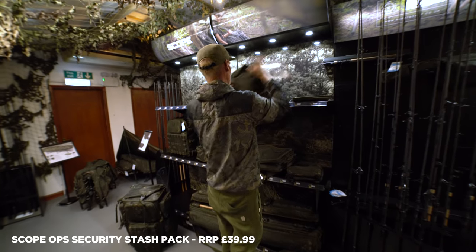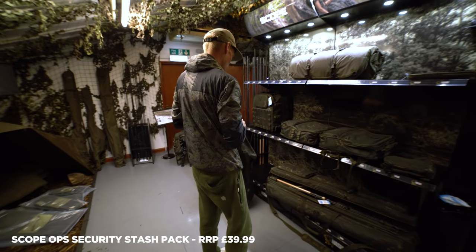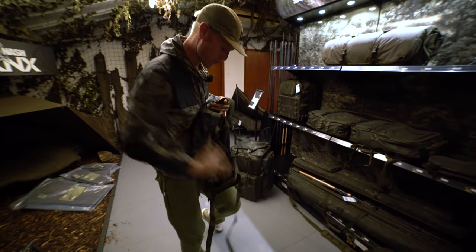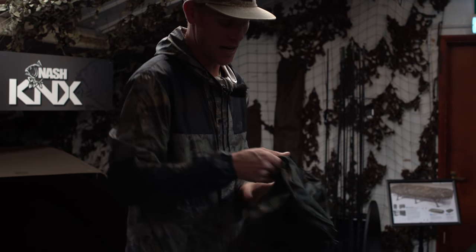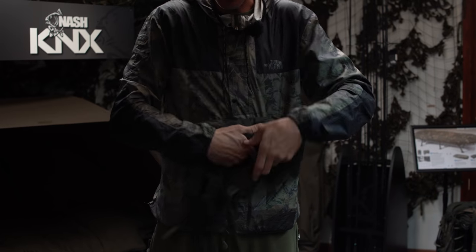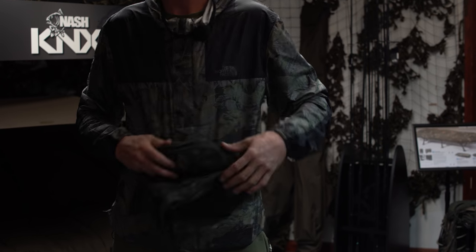We've got a dedicated rucksack here, which we call the stash pack, like so. Very, very simple, but it will also double up as a man bag. Now, a lot of people laugh at me because I'm forever wearing one of these little man bags. They say it's a proper Essex thing.